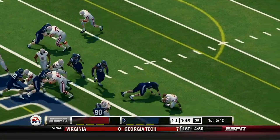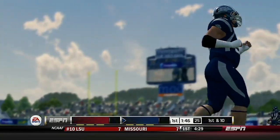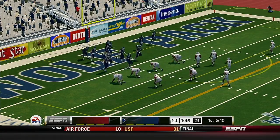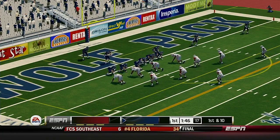You know, that was one of those situations where you have to go for it to try to get something going. Now they need a big play here from their defense. You really can't say enough about this defense. Fourth and short, and they really showed up on that play. So here comes the offense taking the field for the first time today.